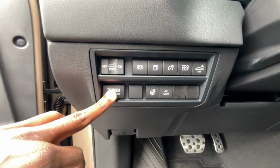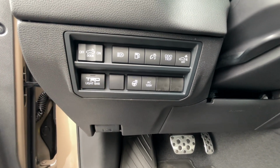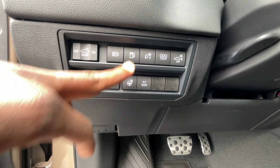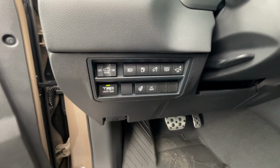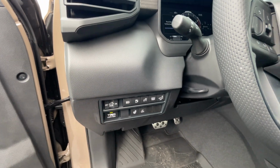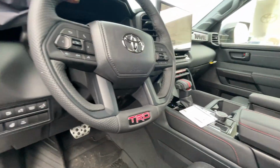But over here, this is how we activate the TRD light bar. I'll turn that on when I walk back around. And then we have the heated steering wheel, as well as the auto high beams, and for the gas cap. Everything else pretty self-explanatory. I gotta remember how to turn these on. You have to turn on the high beams and then hit the TRD light bar. That's how you get it to work. We get a manual tilt, telescoping steering wheel.